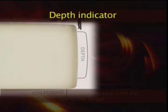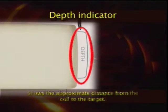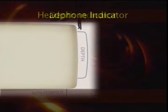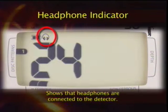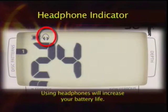The depth indicator shows the approximate distance from the coil to the target. One icon represents a distance of 0 to 2 inches from the coil. 5 icons showing represents a distance of 8 inches or more from the coil. The headphone indicator shows that the headphones are connected to the detector. This icon will disappear if the headphones are disconnected from the detector. Using headphones will also increase your battery life.